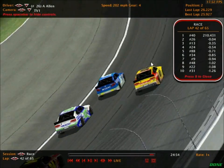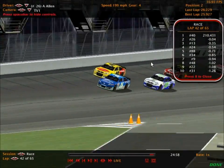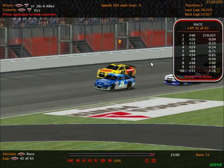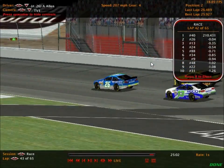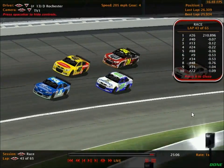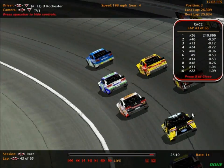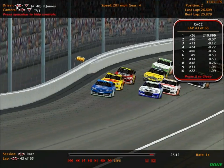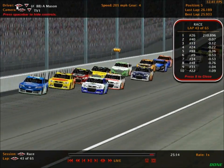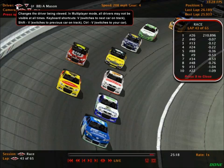But as these two battle, that allows the 13 and the 24 to catch up to them. As the 13's now helping the 26. Brian James trying to hold up on the outside line, but it looks like it's not going to work. Andreas Allen taking the lead here today. Over Rochester, who wants that second position, as he has 200 cars right on his tail, loose at an 8 not too far back. Hendrick really stepping up their game this week.